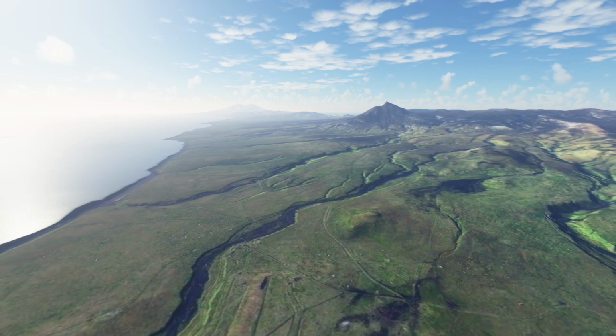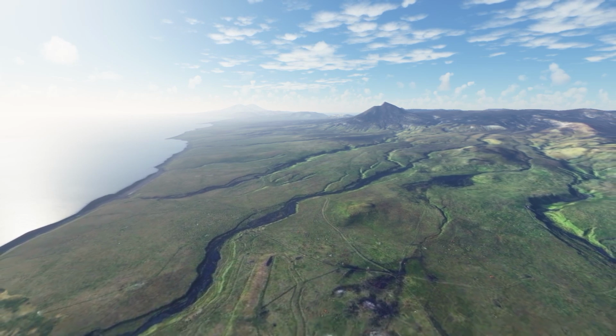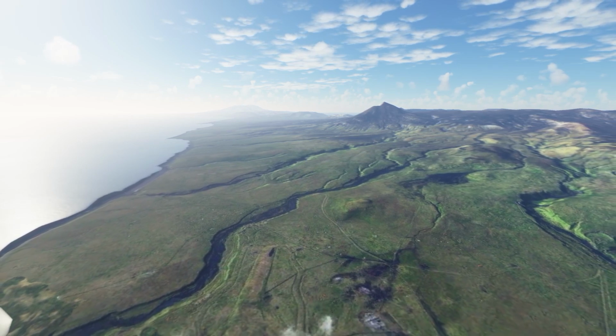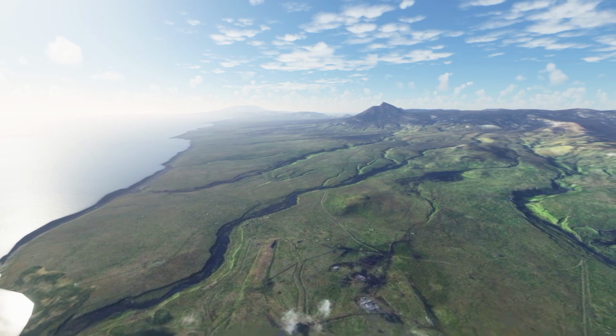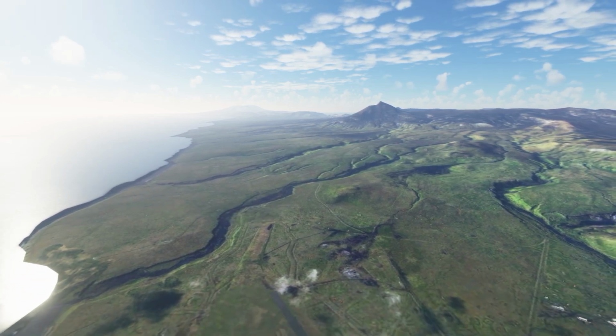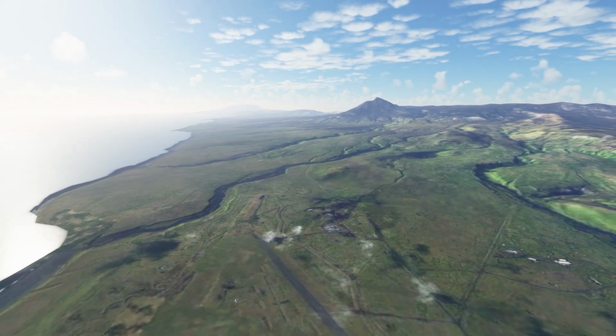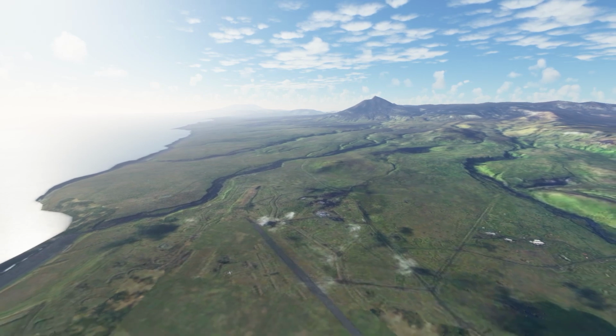Umnak Island has a subarctic climate. The average high temperature during the year is 43.9 degrees Fahrenheit. The average low temperature is 34.4 degrees Fahrenheit. And the average snowfall is 52.8 inches.